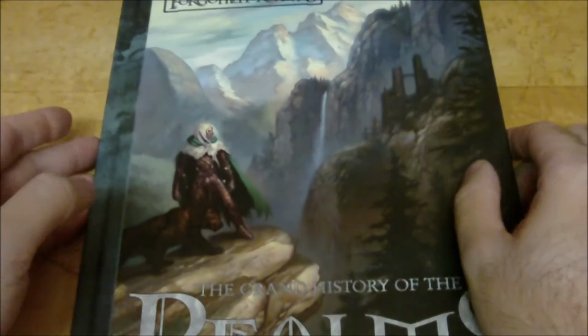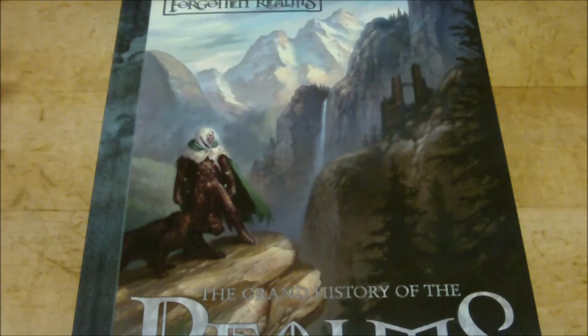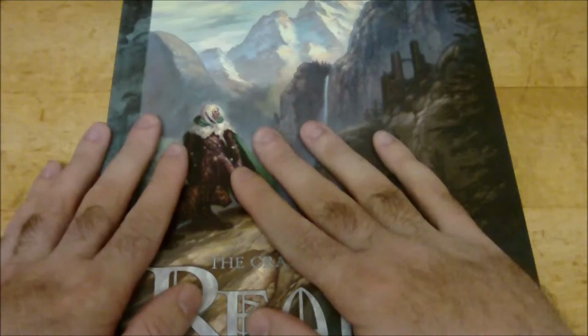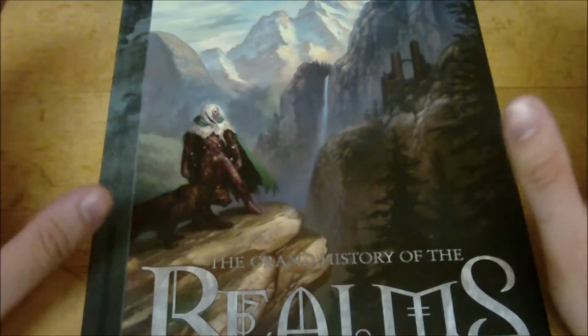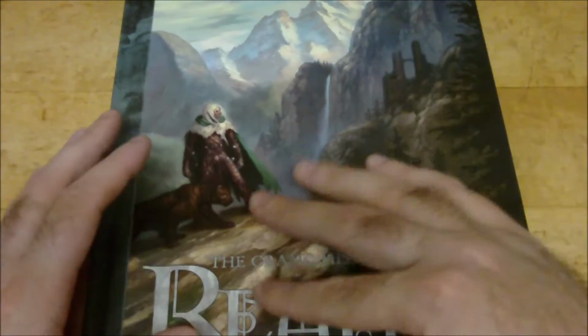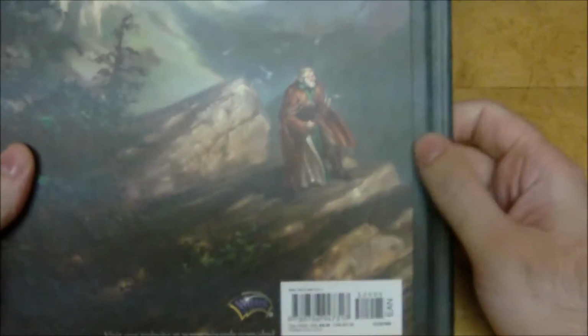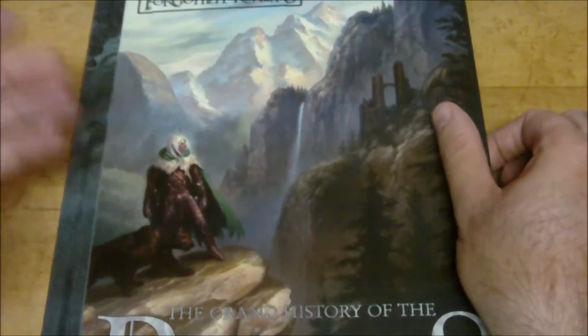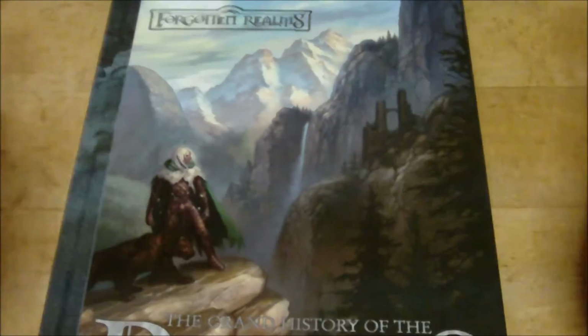All right, number 8 is Grand History of the Realms. So I'm a big fan. Forgotten Realms is my favorite campaign setting, and I'm a huge fan of R.A. Salvatore. I know there's some people that aren't a huge fan of the Drizzt character, but I absolutely love the stories. Drizzt is one of my favorite characters in fiction, so it's just really cool to have him here with Guenhwyvar, looking over this scenery. And on the back, the artwork actually continues and has Elminster on there as well. So it's a really cool piece of art that I think really captures the Forgotten Realms well, in terms of tying it with the novels, and just a nice looking fantasy piece of art.